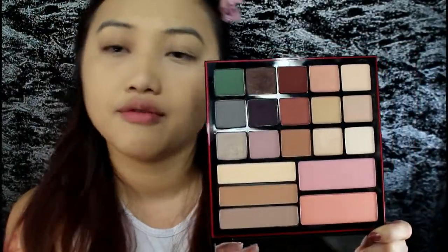So as you can see, I'm going to be using the shadows from this palette to create my natural eye look. And you're probably wondering why I'm using this palette in particular to do a natural eye look when there's other colors here. These colors are so, so pretty, but as you can see, there's definitely a lot more neutral tones. For my natural look, I don't really want to wear a lot of eyeshadow, so instead I'm going in with a nice shimmery shade. I feel like with the shimmer shade, you're still gonna feel like you did something to your eyes.